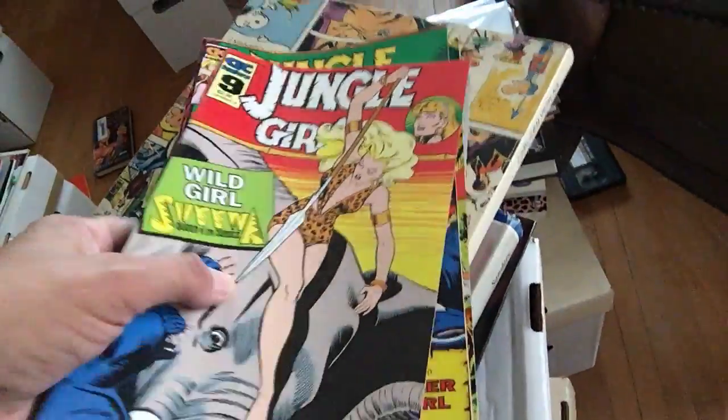Okay, where are the Gold Key books in here? I was organizing them last night during the Graphic Man show. I was showing quite a few Gold Key books last night. This is my studio in here, where I was filming last night. These Jungle Girl books were put in the other room.